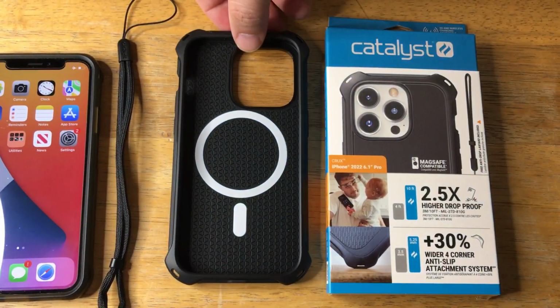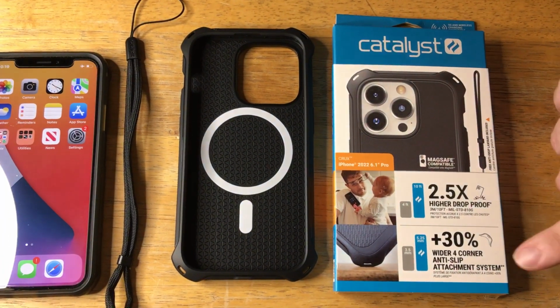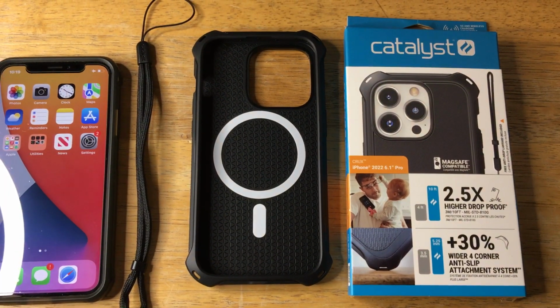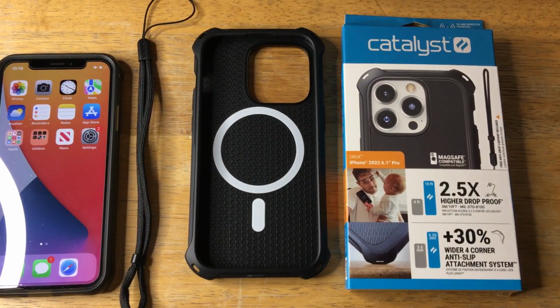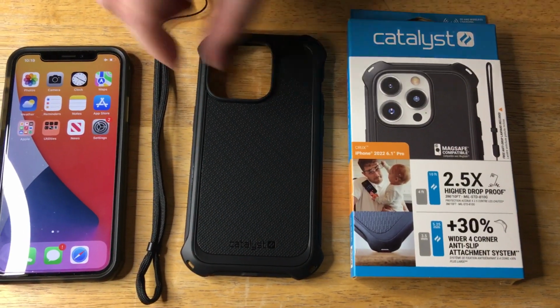Any MagSafe accessory that you have, this is MagSafe compatible for that. You have 30% wider four corner, which I had mentioned just a moment ago. It's actually 33%. And drop protection up to 10 feet. Comes with a lanyard as well.